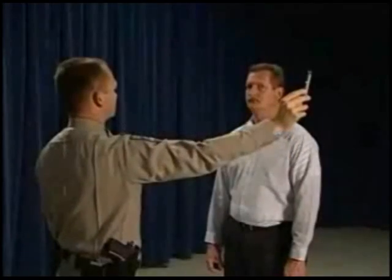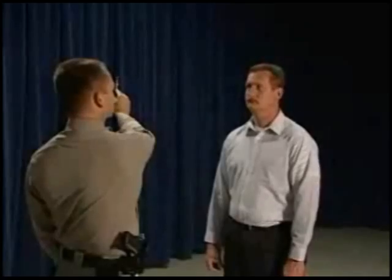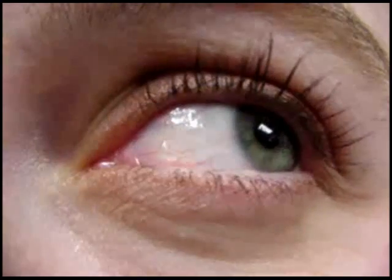Next, the officer checks to see if there is distinct and sustained jerking when the eyes are held as far to the side as they can look. This is called nystagmus at maximum deviation. The stimulus should remain at the side for at least 4 seconds.